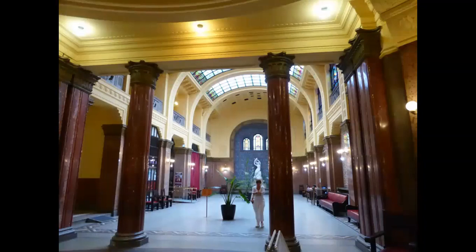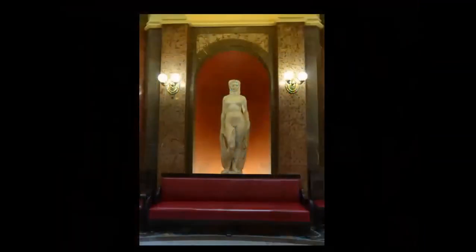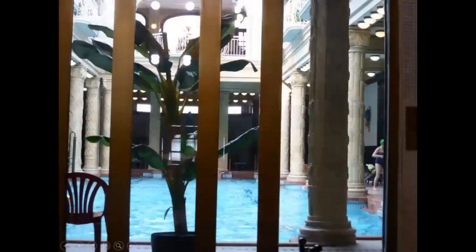The hill that this neighborhood is on is named for Bishop Gellert, who was killed in the 11th century. This complex was built around World War I in the Vienna Secession style, which is the name for Art Nouveau in Eastern Europe. But it also has a lot of Oriental influence. This hotel was damaged during World War II, but then was rebuilt after the war and has been beautifully restored.